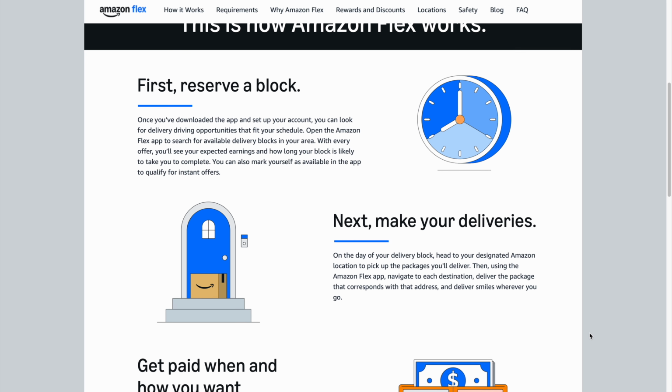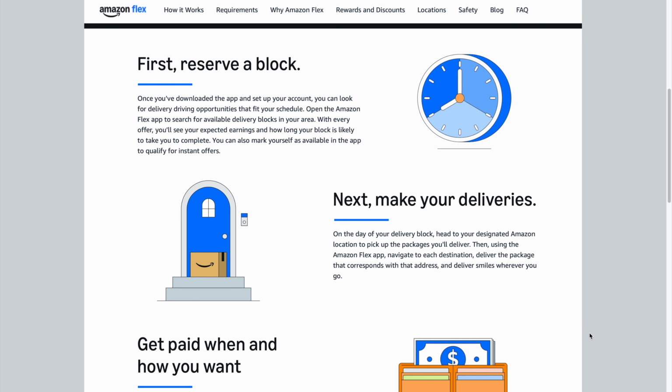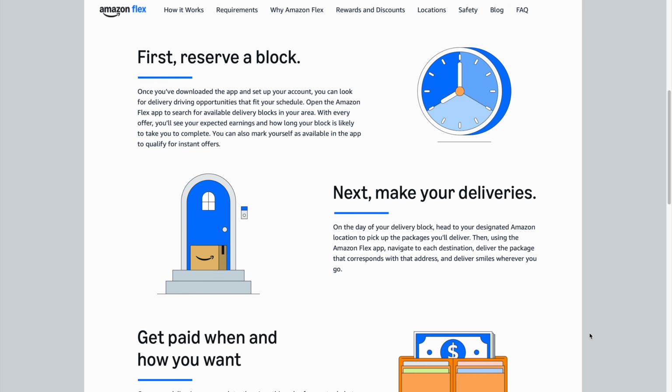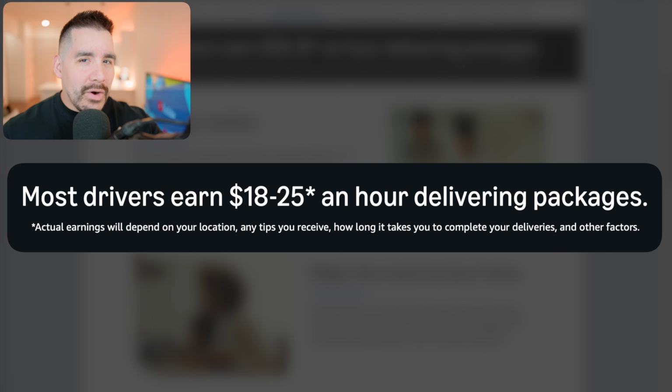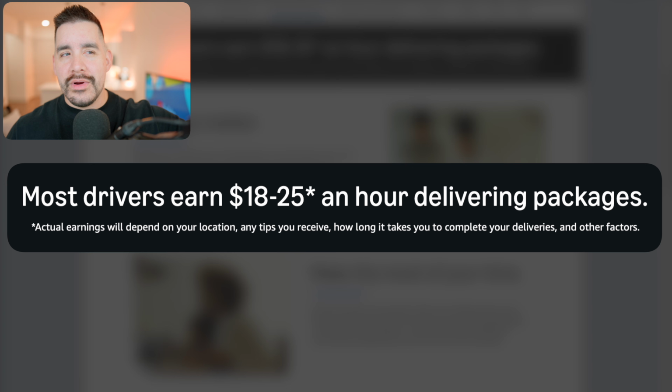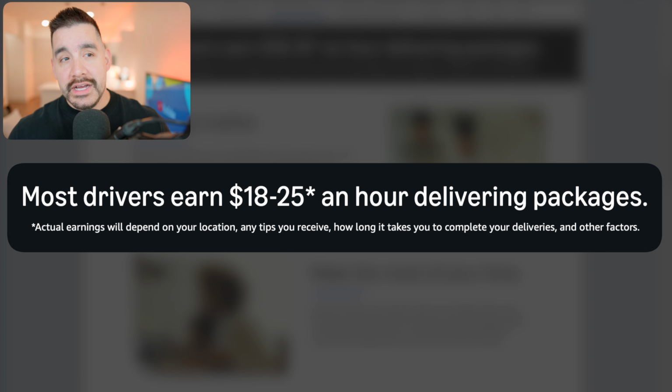Amazon Flex, the gig economy platform where you as a delivery driver deliver Amazon packages. Pretty straightforward. They have a grocery delivery option, that's Amazon Fresh, a little bit different. It's not on the same platform. The main thing for a lot of marketplaces is the warehouse delivery. Now pay attention to that, because if you're looking at any of these gig economy side hustle platforms, this one says that themselves, most drivers earn $18 to $25 an hour delivering packages. Obviously, they say earnings might vary, but that could fit for you.